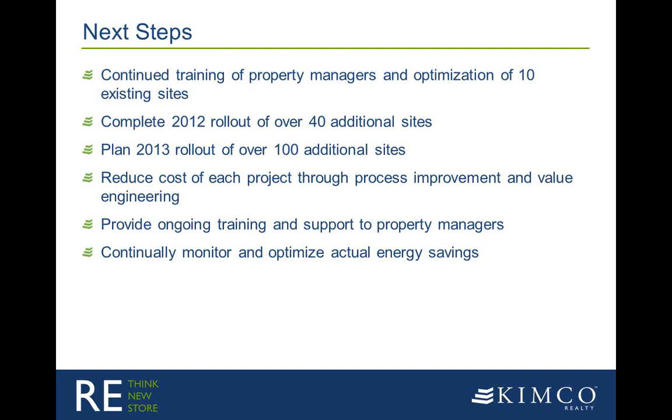We want to continue providing training and support to the property managers, as they are the catalysts for the success of this program for us. And we need to continue to monitor and optimize, or continually commission, if you will, these sites to sustain long-term performance. In addition to the property managers being the day-to-day operators, we do have systems in place where, from a corporate standpoint, we can report on key metrics and make sure that these long-term savings are being realized.